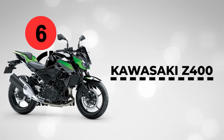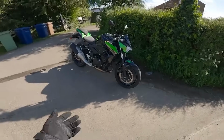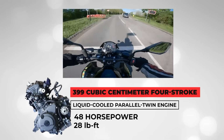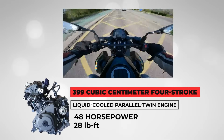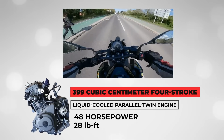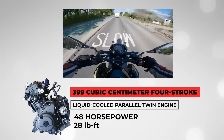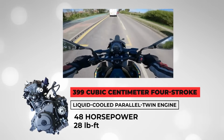Number 6. Kawasaki Z400. Modern, aggressive, and surprisingly dependable, this street fighter is the kind of machine that turns heads while keeping maintenance headaches at bay. Beneath its angular bodywork sits a 4-stroke liquid-cooled parallel twin engine with a displacement of 399 cubic centimeters. It produces 48 horsepower and 28 pound-feet of torque, offering a sharp power band that makes urban commuting or spirited backroad carving a total blast.